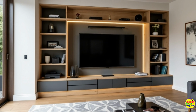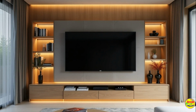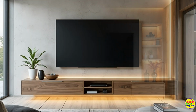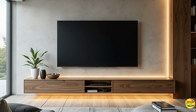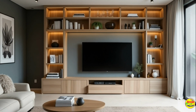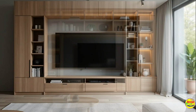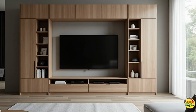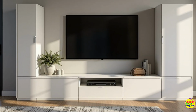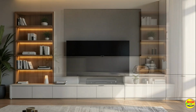Stylish solutions for home interior design. When it comes to home interior design, a TV cabinet can do more than just hold your television. It's an opportunity to showcase your personal style. Consider incorporating open shelving to display your favorite books, plants, or decorative items. This not only enhances your living room decor, but also adds a layer of personality to your space. Plus, it's a great way to keep everything organized and tidy.